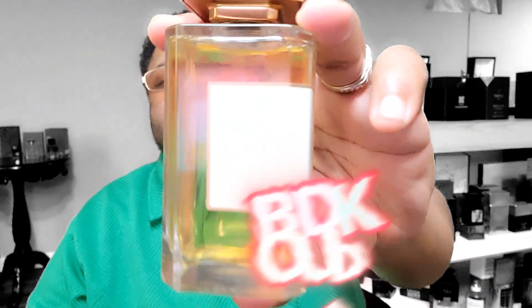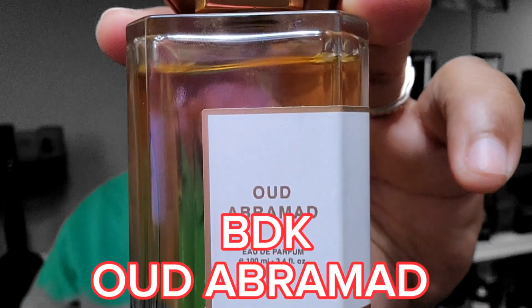All right, first up, from the house of BDK, we have Oud Operat. Now this one here opens up slightly fresh. It actually gives off the Tom Ford Oud Wood style. It has that DNA, not to be confused with it smelling the same or a clone or anything, but it does give that feeling. In fact, it has this dusty accord to it with the oud, the way that they balance it out in it.